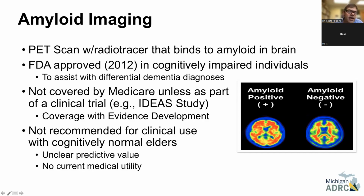It's not yet recommended for people who are cognitively normal, even though we've actually done a study where we did provide it on a research basis. But it's not available in clinical practice to people who are cognitively normal.